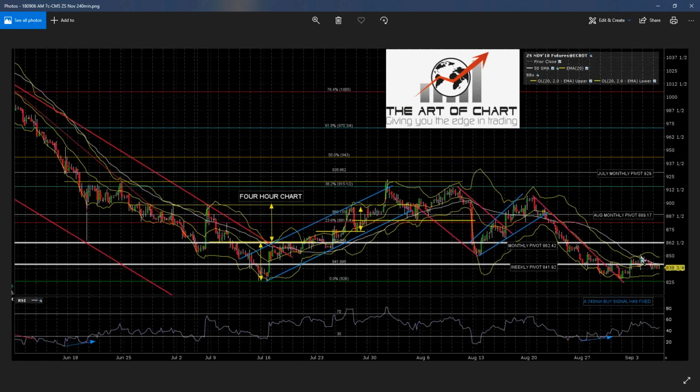The RSI is supporting it. This is a decent looking potential IHS forming here. All it needs to do is break and convert 851 and sustain the break above it, and we can see a decent move, which should get us back up into at least the 870s.